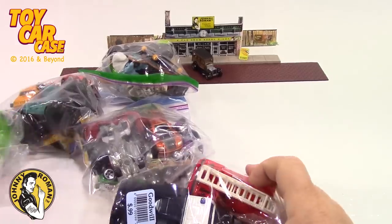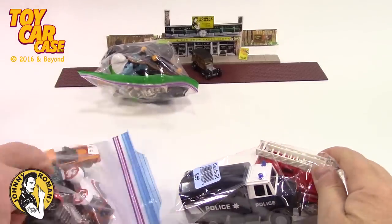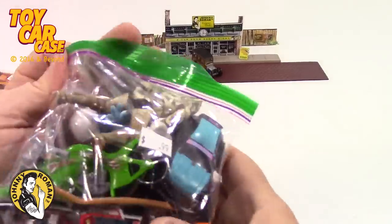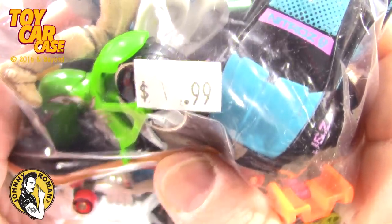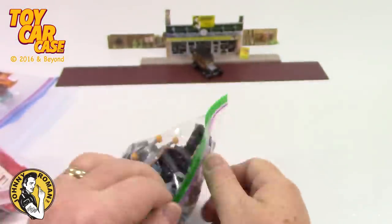These days I think Goodwill is kind of all over the board on their pricing, depending on where you go. But there's still cool cars out there if you're willing to look and find. Like this one? 99 cents. Let's dig into this one first.